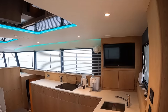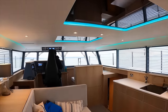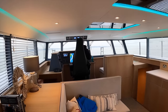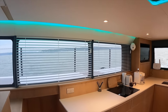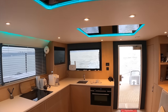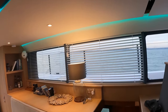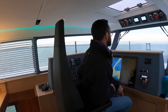Having felt what 25 knots in minus 2 degrees Celsius or 35.6 degrees Fahrenheit feels like, coming inside into this warm, cozy and incredibly inviting combined saloon and galley area was a welcome break. I really like the finish and design of the interior spaces aboard the Archipelago 47. The indirect lighting looks fantastic, and later on in the video, I will show you what this boat looks like when she is lit up at night.